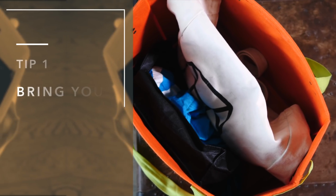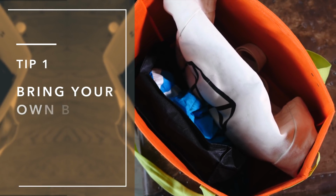Number one is bring your own reusable grocery bags. This is a no-brainer. It is 2019. Europe has been doing this for decades. Bring your own bags with you. I guarantee you, any event you go to, and a lot of stores now actually give you those reusable totes instead of bags, so save them.